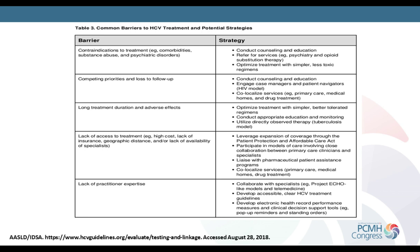Competing priorities. Many of these people have chaotic lifestyles, disorganized lives, etc. They need somebody to guide them and say, get your hepatitis C treated. PWIDs particularly, there's a drive on to get them treated in order to reduce the risk of them transmitting. So PWIDs with a disorganized, chaotic lifestyle who are actively using and are hepatitis C infection positive are dangerous.